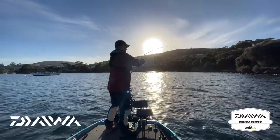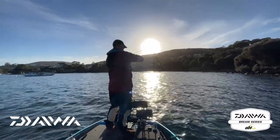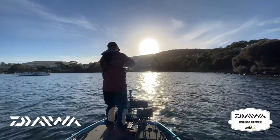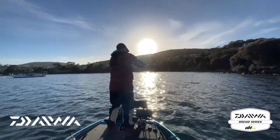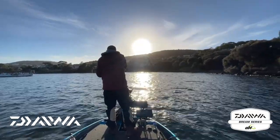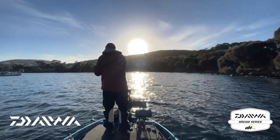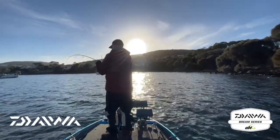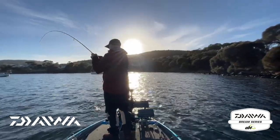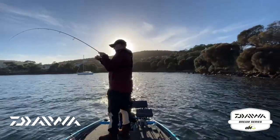That's got some speed to it. Look at it go. Look at it cut that water. It's probably another squirrel though. It's not feeling big. It's got some weight to it now. Often they're just hooked in the side of that pectoral fin.